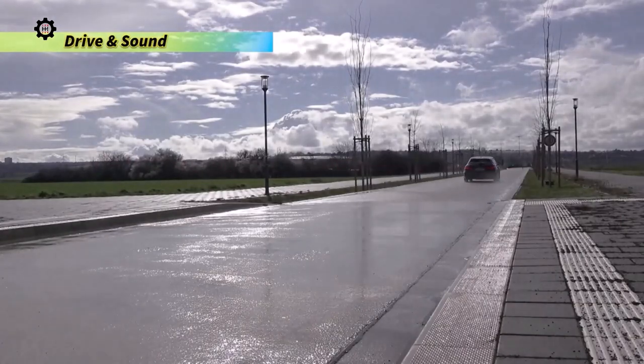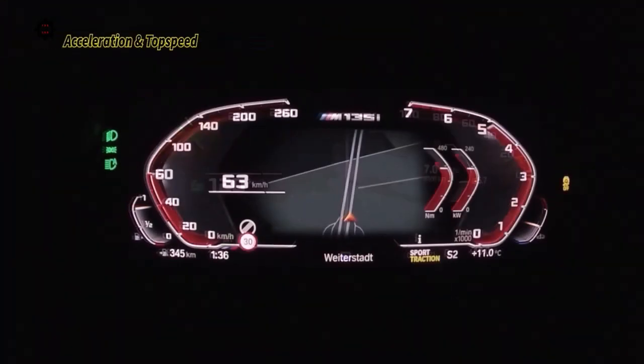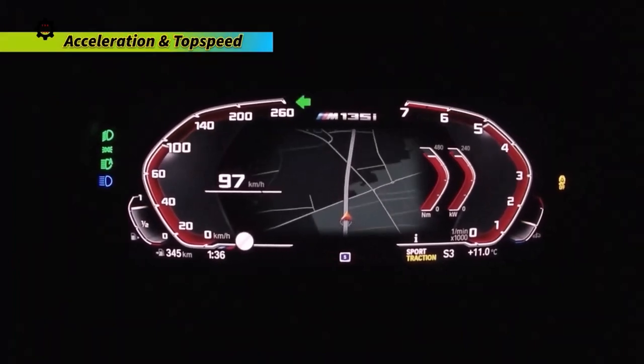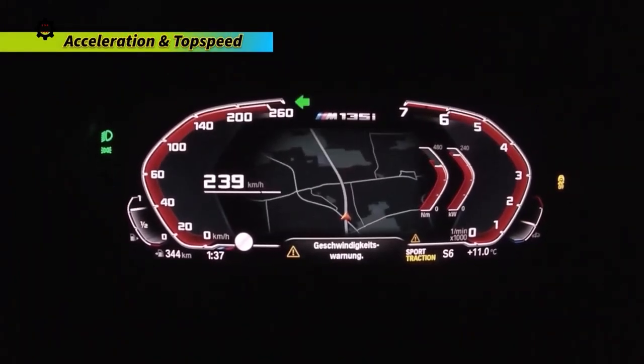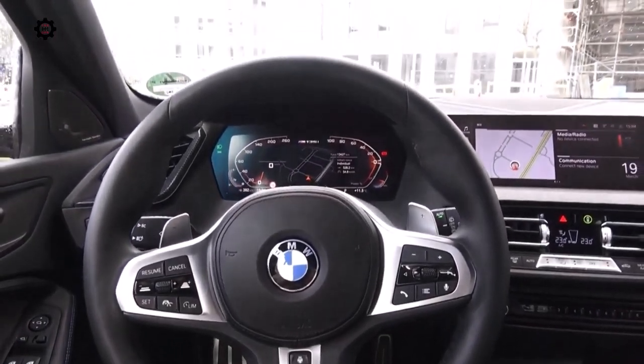However, the interior is a strong point for the M135i. It's not top class, but the materials are decent and the fixtures and fittings are top-end for this class. The iDrive controller is also easy to use, and the car comes with lots of simple buttons that cover all the bases. But what about the driving experience?